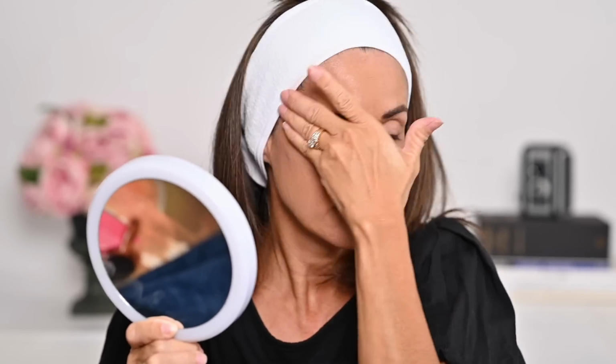And so I just blend it out with my fingers. If I needed to put a little bit more right around here, which I don't really think I need to today, then you can also use the little tiny brush around the nose and under the eyes.